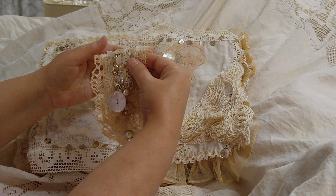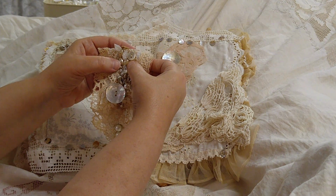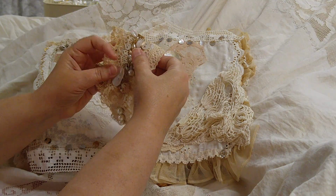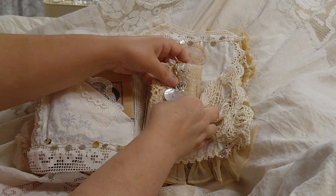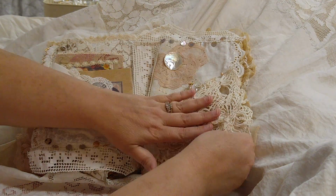Every time I look at these things and I think, oh, her hands have touched this and sewn this and spent hours working on this, I'm just overwhelmed. Wilma, you are a dear, sweet friend.